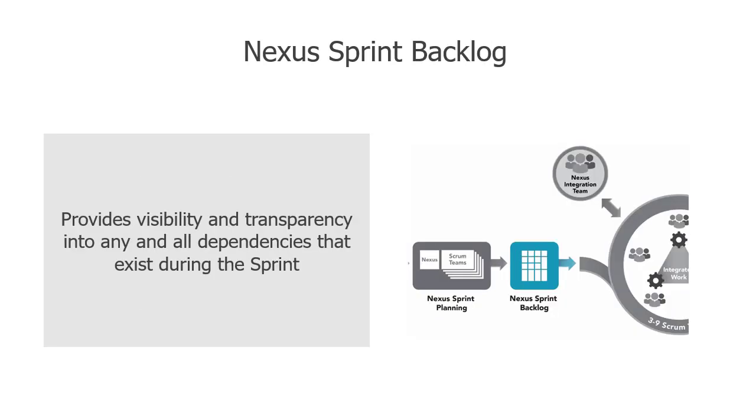A Nexus sprint backlog is simply the composite of all the product backlog items from all the individual Scrum team sprint backlogs. It's used to highlight dependencies and flow of work during the sprint. It's updated at least daily, often as part of the Nexus Daily Scrum.